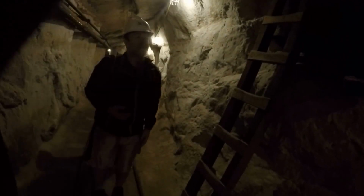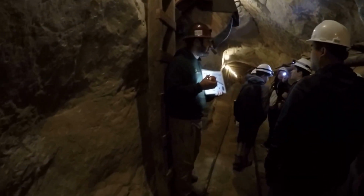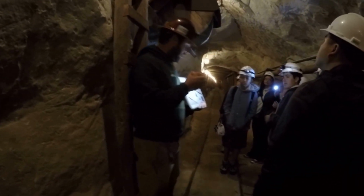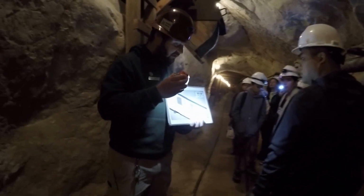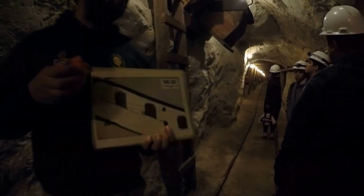Oh, this is where they load them up. That goes pretty far deep in there. Really far deep. That's like the second level. Remember, we're standing in this part, and we're looking up that way. So that's called a stope, S-T-O-P. I like to think of that as a steep slope. Remember, we're standing down here, and we're looking up those big rooms, to kind of give you a perspective of what's going on.